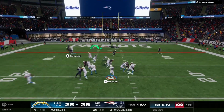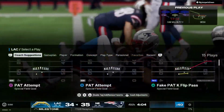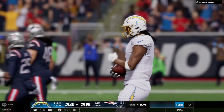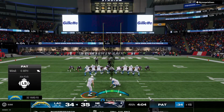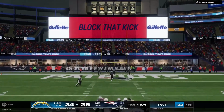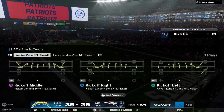On 1st and 10, here's Herbert. Gets it away quickly, and it's caught. And he will score. Quentin Johnston. Touchdown, Los Angeles. 2 touchdowns for him in the game. Numbers 17 and 18 on the year. The kick is good, and that will tie this game here in the 4th quarter.